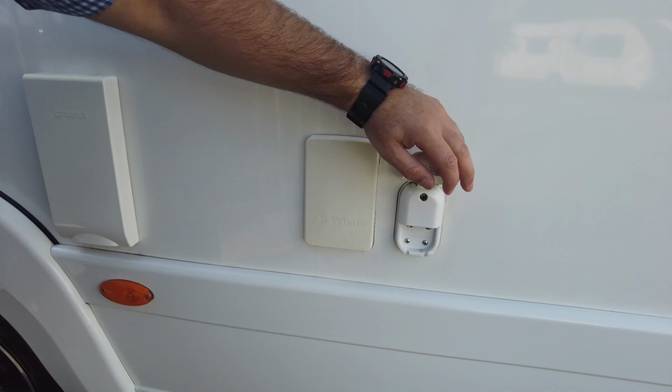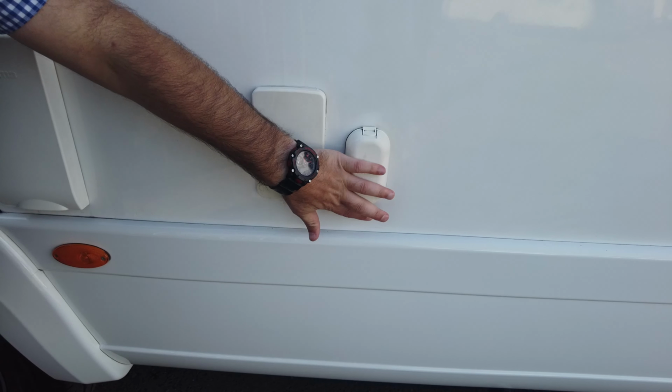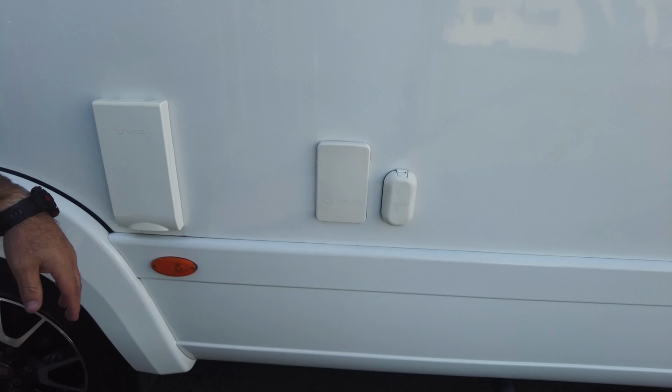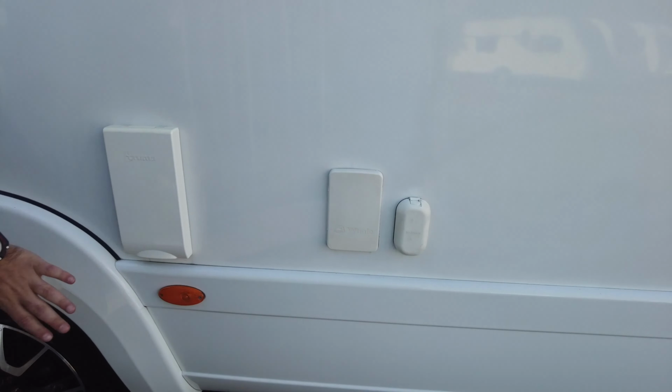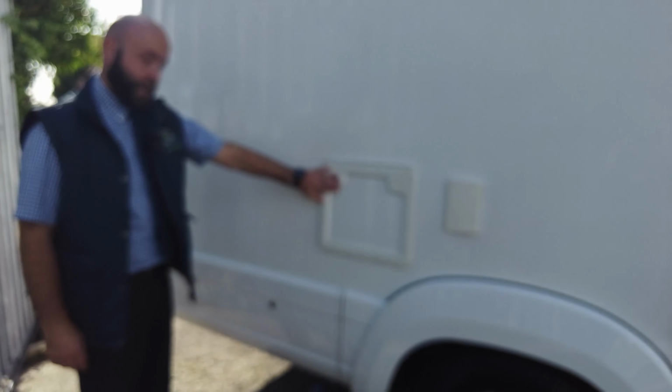So on this side, a couple of nice and easy things. You have got aerial points, so obviously some sites do have external aerial points, so you can pop it in there as well. Water, Truma heating, water again, so that's the outside shower point, and toilet set.